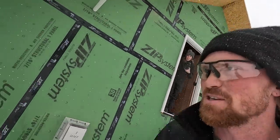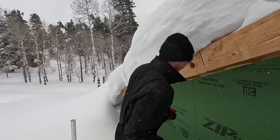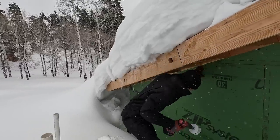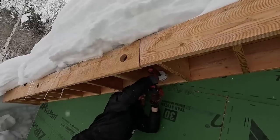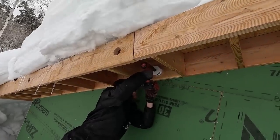Oh, I'm not stoked about the snow out here. Of course. See what I'm working with now? Fun time. And the teeth just grab and do whatever they want.